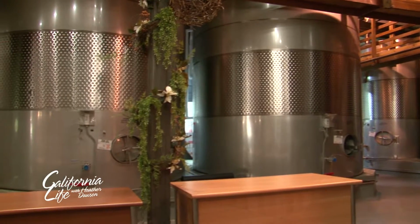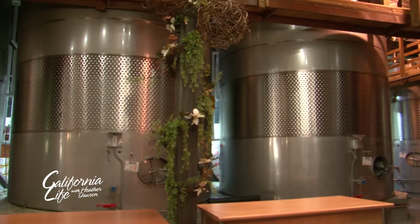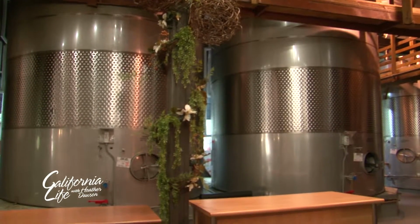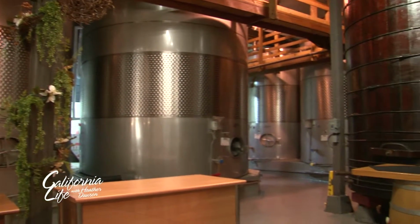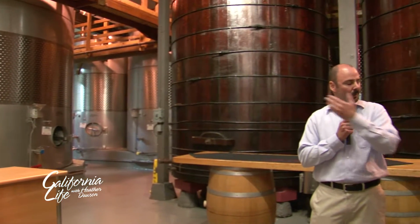We have the stainless steel tanks here, which really are the state-of-the-art, the typical vessel used for fermentation. They each have their own temperature control. Heat is one of the worst enemies of wine, whether it's aging it in your house, in the bottle, or in its raw, immature state. Are we going to be able to at least show people how we're going to get that wine into the bottle? Sure, absolutely. All right, let's go do that.